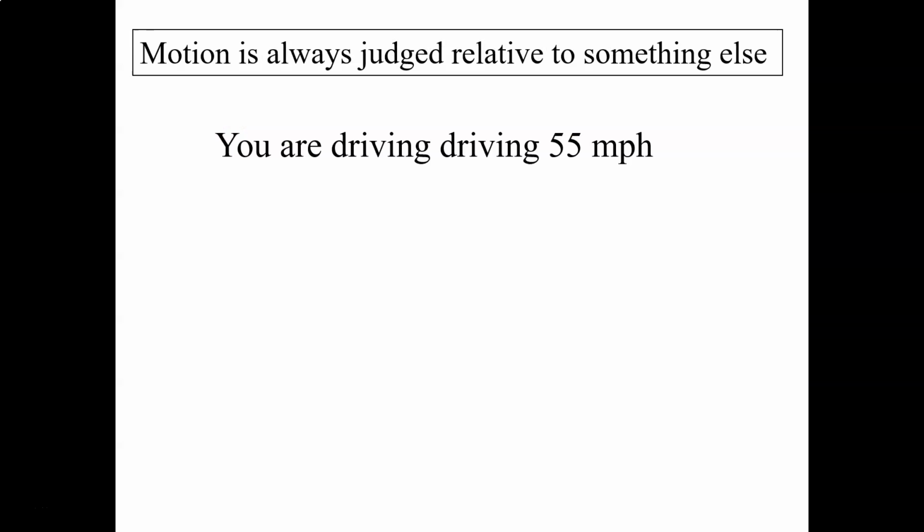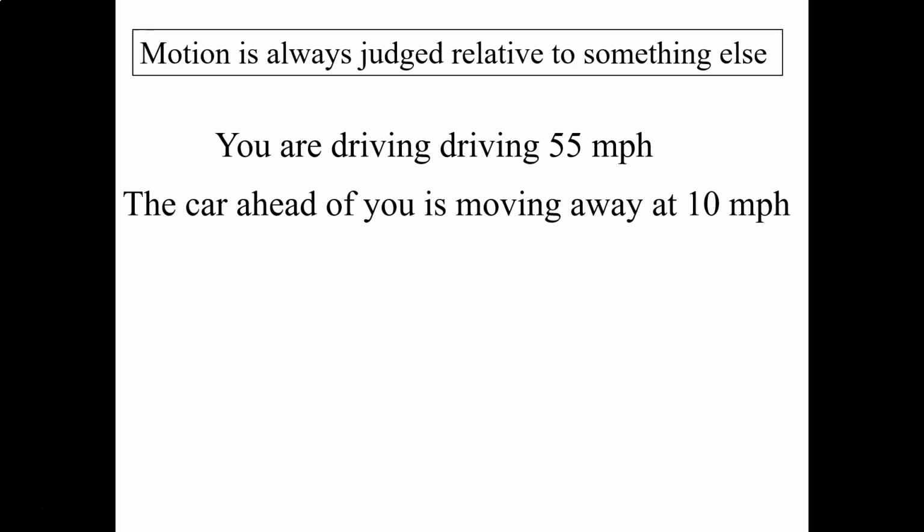So the key thing there is, was my desk moving? Well, not relative to the ground, not compared to the ground, but relative to the Sun or relative to another galaxy, yes, for sure. We always judge motion relative to something else. That's kind of the main point. If you say that you're driving 55 miles per hour, what we really mean is you're driving 55 miles per hour relative to the ground, not to the Sun. Very, very often we use the surface of the Earth as our relative point.